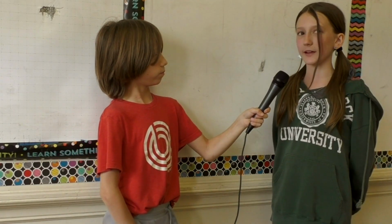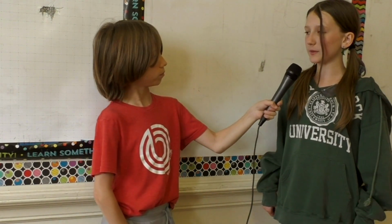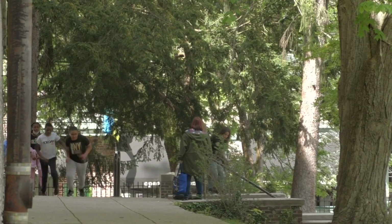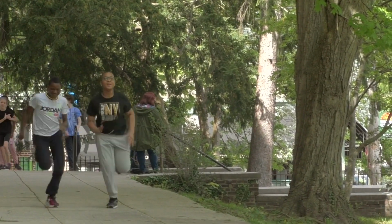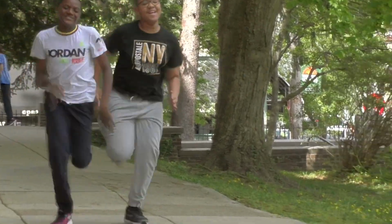I had done other running activities before and I really enjoyed them, so I thought this would be fun to try. Where do you run in your free time? Normally around my neighborhood with my dog Luke. What is important about teamwork in running? Well, if you stop, you know that your friends are going to encourage you, so you keep running, and if you're alone, it's harder to keep running, so yeah.